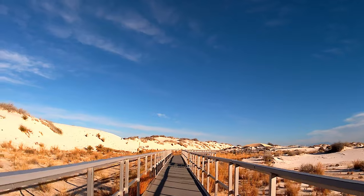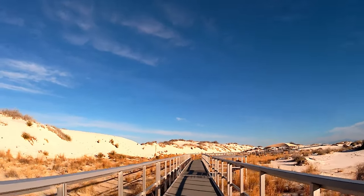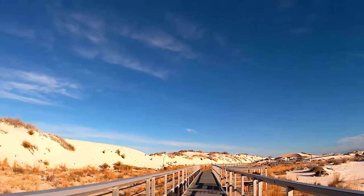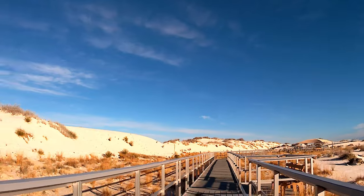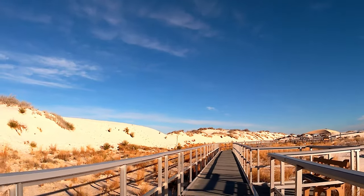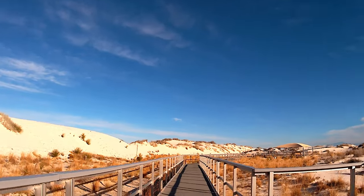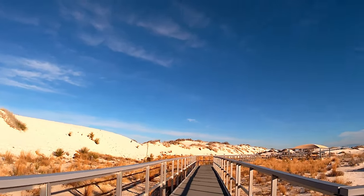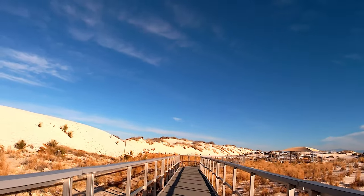I was reading yesterday, at one of the other places I went to, that the white of the sand is primarily made up of gypsum, and that's why it's white. Of course, they give you a big explanation as to how it formed and how it apparently just continues to grow. Neat stuff, I think.